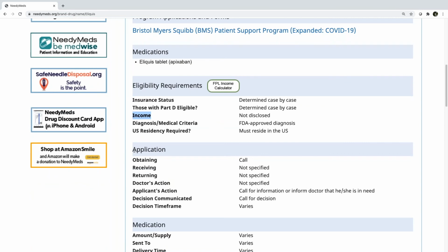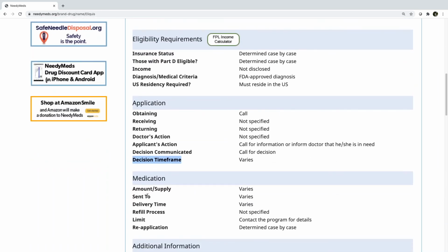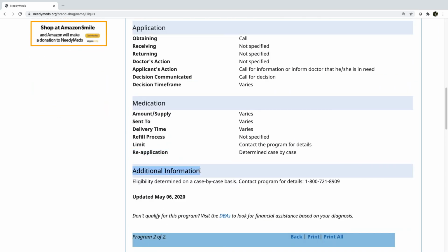Be mindful of the application section. This has more information about if or how the doctor needs to be involved, for example, and the time frame in which you can expect a decision. The medication section is also important because it lets you know, for example, where the medications would be mailed and details for reapplying. Always check out the additional information section because that is where we put other pertinent information that does not fall neatly into the other categories.